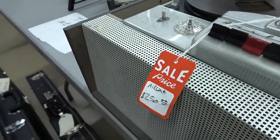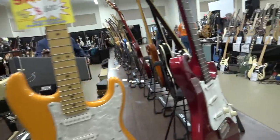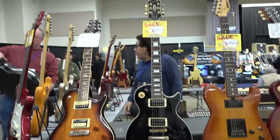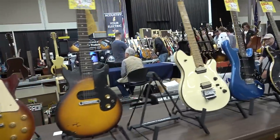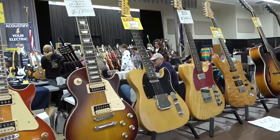$250 for an old Airline reel-to-reel. I've got probably about 30 of those reel-to-reel tape recorders from this sort of vintage. And they all usually have tube amps in them. That's why I buy them up, because if I don't restore them, I can always convert them into a tube amp.